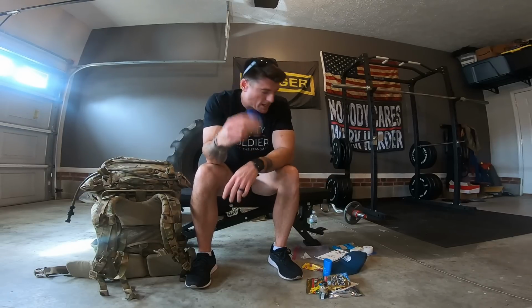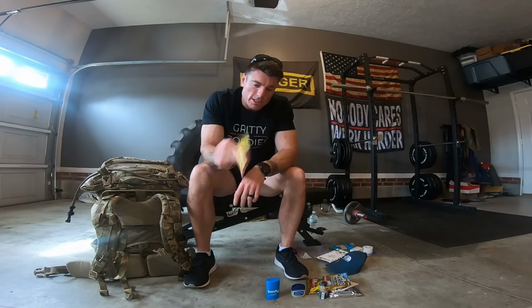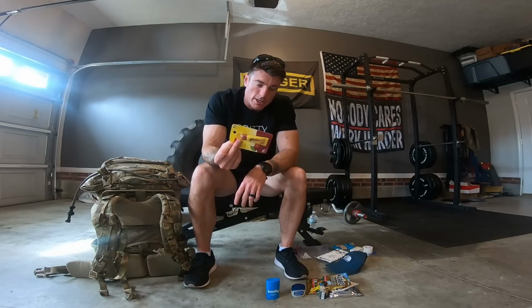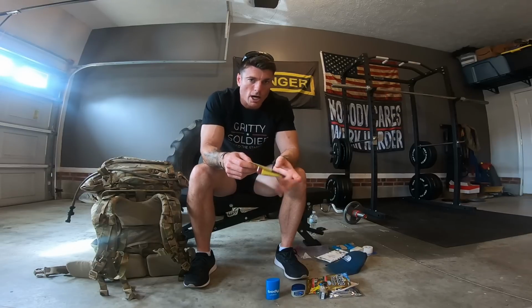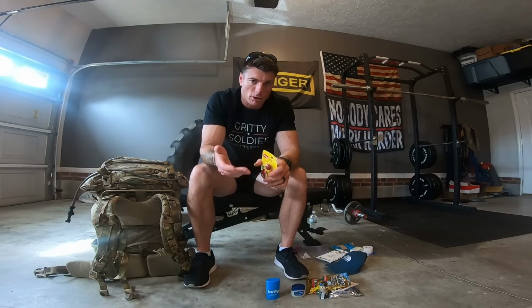So definitely some Vaseline, just a little one. Another good thing to have is lip balm or chapstick, okay? Mostly because you're out there for a long time. It really doesn't matter what kind of weather you're rucking in, whether it be cold or hot, your lips are gonna have issues with it over the long term.